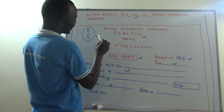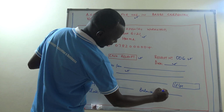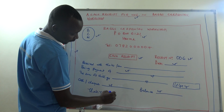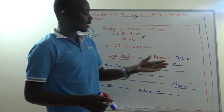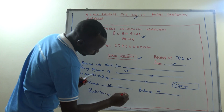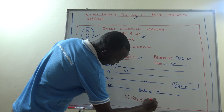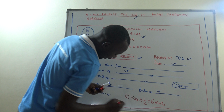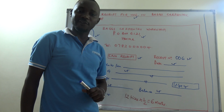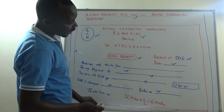If you count 1, 2, 3, 4, 5, 6, 7, 8, 9, 10, 11, 12, even if you go to 13 and 14, but what we want is, at the end of it all, the exam is going to award 12 ticks. 12 ticks times a half is equal to 6 marks. Meaning this question can be set to carry 5 marks, 6 marks, or even 7 marks. That's how we design a business document that you are referring to as a cash receipt.